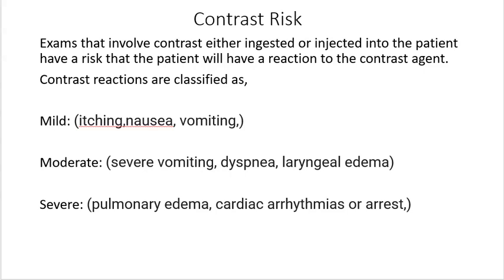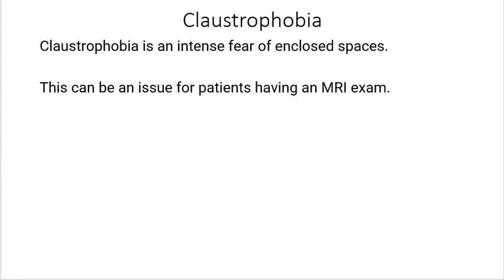Moderate would be severe vomiting, dyspnea, where the patient has trouble breathing, and laryngeal edema, which means the patient feels like their throat is swelling shut. Severe would be pulmonary edema, where their lungs start to fill up with fluid, cardiac arrhythmias or arrest, heart attack. That is definitely severe, and that's a major problem where you would be calling a code in the hospital.